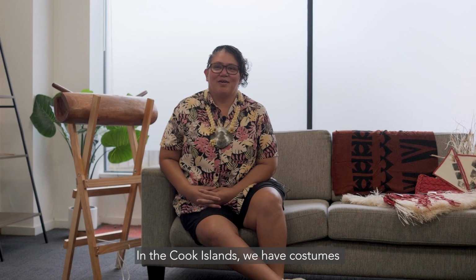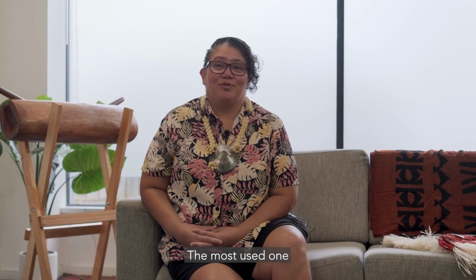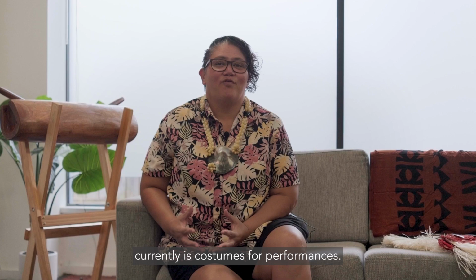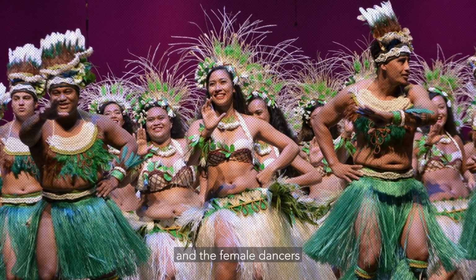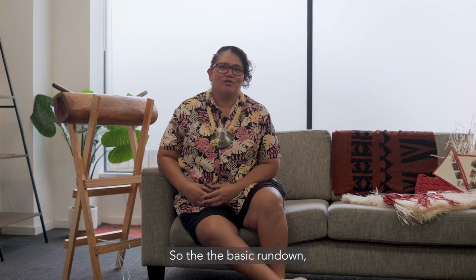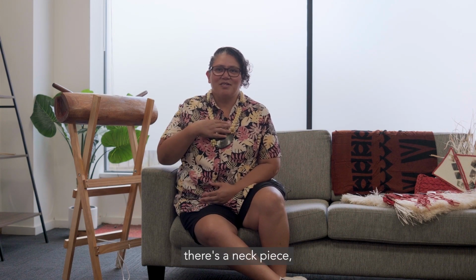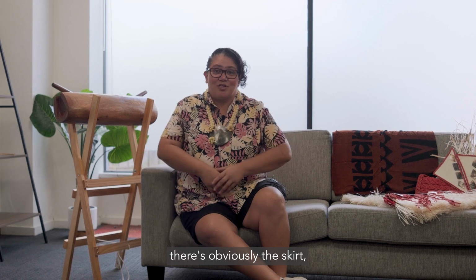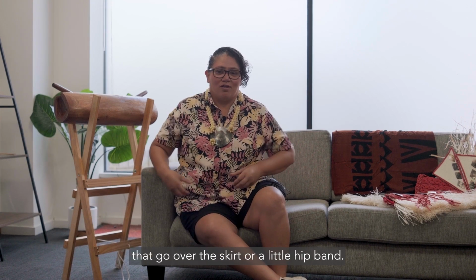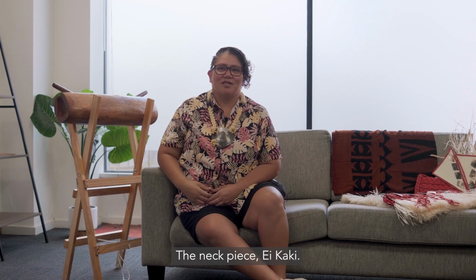In the Cook Islands, we have costumes that we use for different occasions. The most used one currently is costumes for performances. Both the male and the female dancers have different types of costumes depending on what we're doing. So the basic rundown: there's a headpiece, a neck piece, obviously the skirt, and then the decoration that goes over the skirt, or a little hip band. We call it a titi. The headpiece is a parik, the neck piece a kaki.